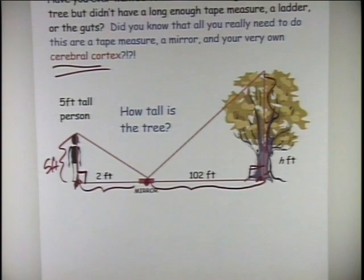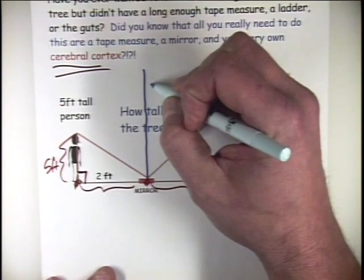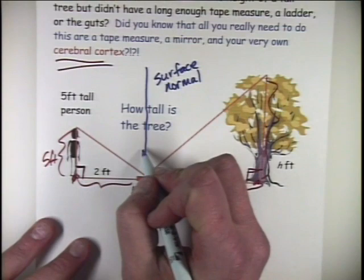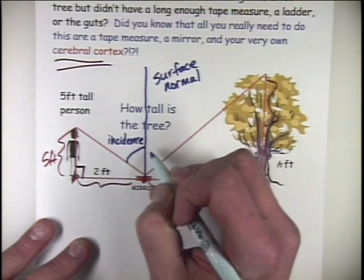Well, in physics, if we draw a line from the base of this mirror straight up, this is called the surface normal, or the normal surface. Okay? And there's a law in physics that says an angle of incidence is congruent to an angle of reflection. Well, this right here would be the angle of incidence, and this over here would be the angle of reflection. They're always measured to the surface normal.